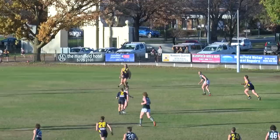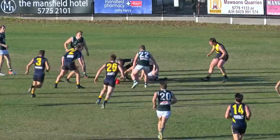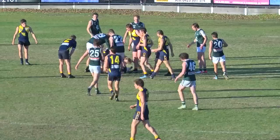Onto the loose ball. Guy Murray kicks the ball high towards half forward. Lawton goes up, drops a mark that perhaps he should have taken. The ball's on the deck. And the umpire circling says, I'll ball it up. 40 metres out, directly in front of the Mansfield goal.